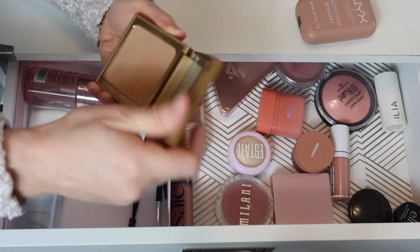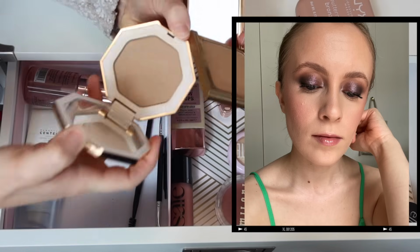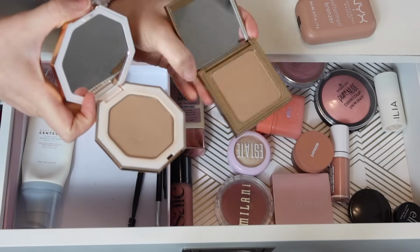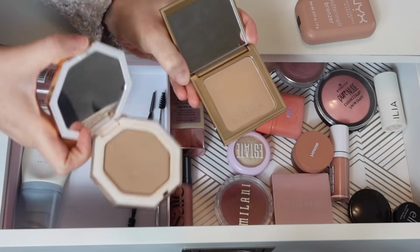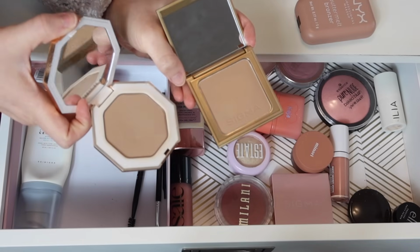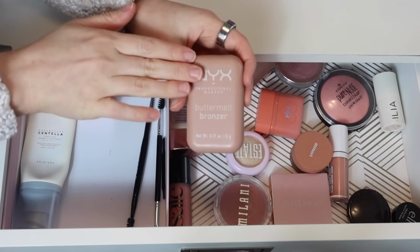Then this is the Sigma Matte Bronzer in Light, which is a bit newer to me. I really like this one. It's a little bit darker than the Fenty. I know they don't look very different, but on the skin, the Sigma one does go on just a little bit deeper. It's also a bit more golden toned, whereas the Fenty is more neutral, leaning a little bit rosy. So they're just a little bit different, but the Sigma one I think is going to be a good summer bronzer for me. Then this technically is a bronzer.